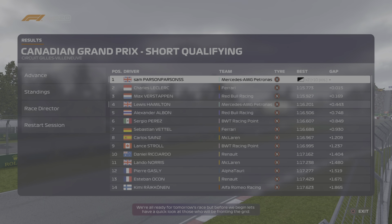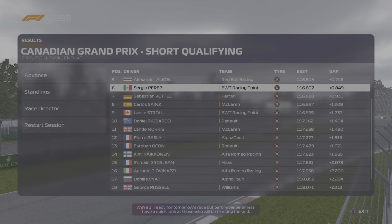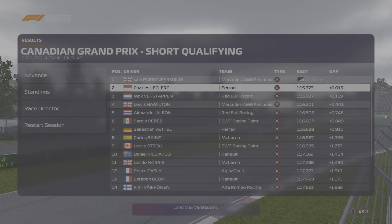We're all ready for tomorrow's race, but before we begin, let's have a quick look at those who will be fronting the grid. Parsons, Leclerc, and Max Verstappen. Well, that wraps up qualifying.